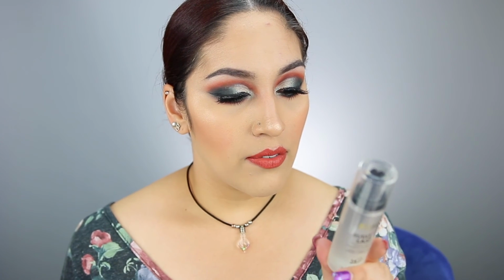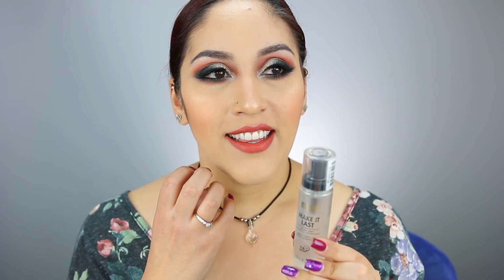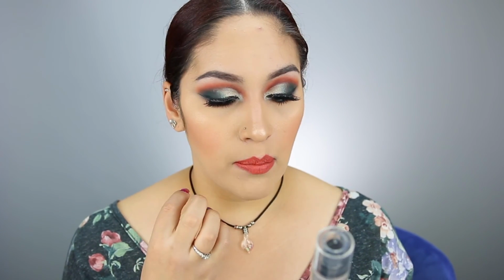This setting spray just makes your makeup last longer throughout the day. It does contain alcohol, so if you're not into setting sprays that have alcohol in it, then I wouldn't recommend this, but it does also smell like alcohol. But I do find that it sucks up any oils, and it just sets everything in place. I really enjoy this. Again, this is another one that I constantly repurchase, and I do have two of these, this one and another one in my backup drawer.